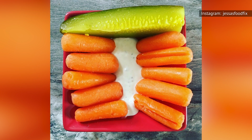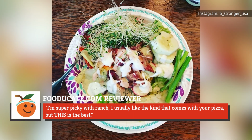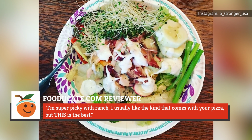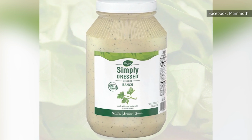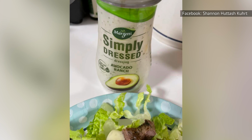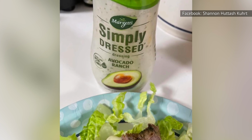Reviewer Kate339 said the ranch dressing tasted very appealing and wrote, "I'm super picky with ranch. I usually like the kind that comes with your pizza, but this is the best." Another added that the Marzetti Simply Dressed Ranch Dressing was super yummy, especially compared to other ranch dressings. Still, this isn't all that great, and it's definitely not as flavorful as other ranch brands.